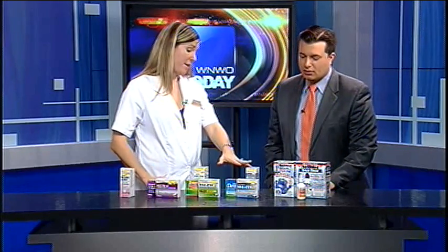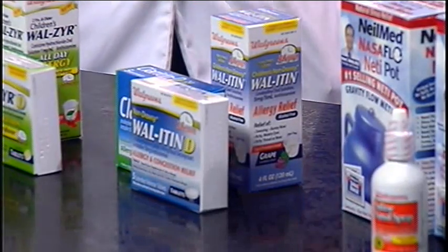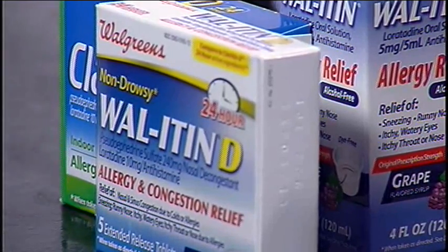So Walletin we have here. It's the most non-drowsy antihistamine that you have. It's 24-hour acting, one in the morning, good for the day with these allergy symptoms. Along with those watery eyes, runny nose, and things like that, sometimes you get congestion, unfortunately, and it's good that we have combination products such as the Claritin or Walletin D that contains Sudafed. So that helps with any of that stuffiness you might be having. Some caution goes into that, of course, if you have high blood pressure and some other health conditions.